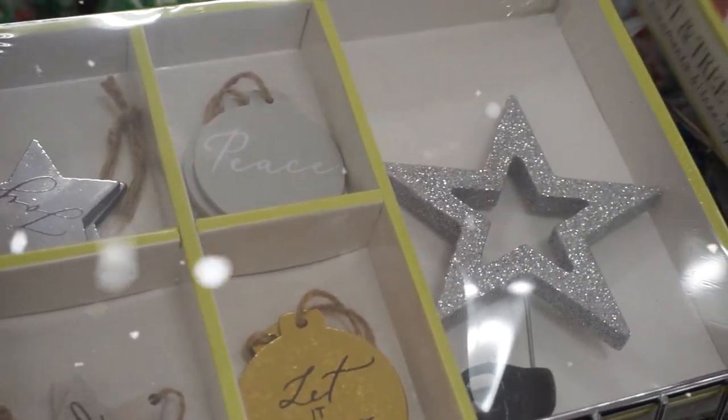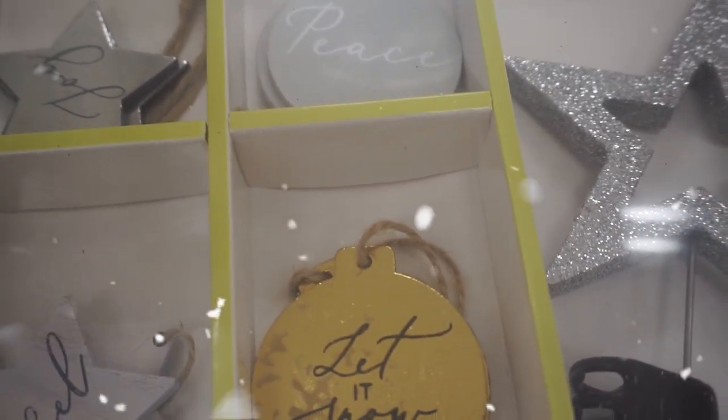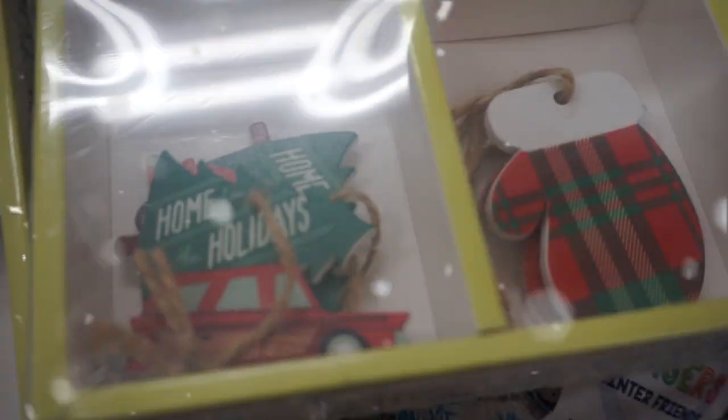Absolutely love these ornaments. They were so amazing. They look even better in person. I'm gonna use them as tags on my presents. They had different types too.